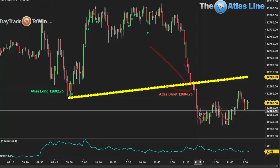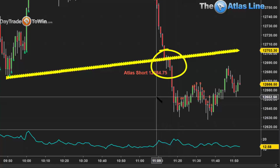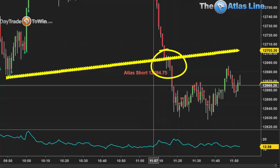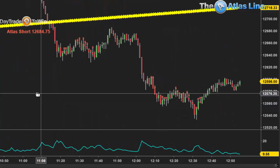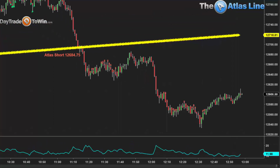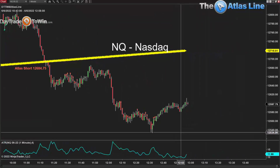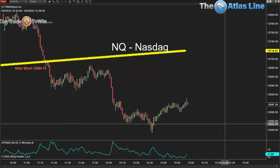As soon as it crosses, we don't want to get in too far away. As soon as it crosses and closes, we're in to go short. And that's what the signal on the software is telling us. And it continued to go lower, strength and pullback trades and so on. So this is the NASDAQ. This is the current conditions here as we speak, and it's about 1 o'clock right now on a Monday afternoon.